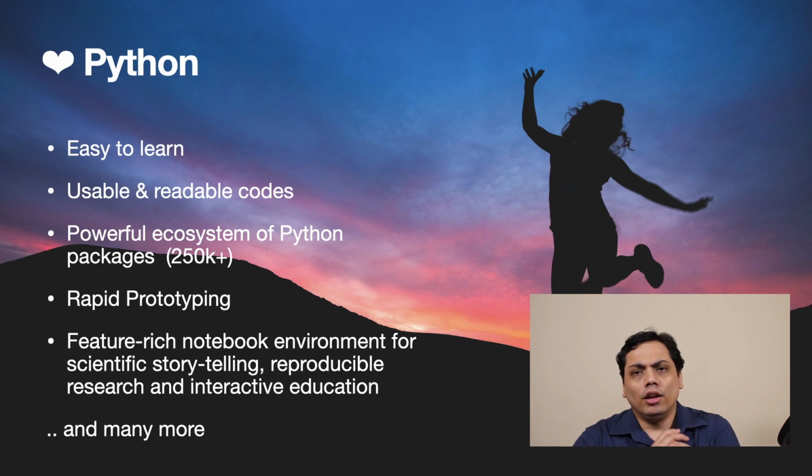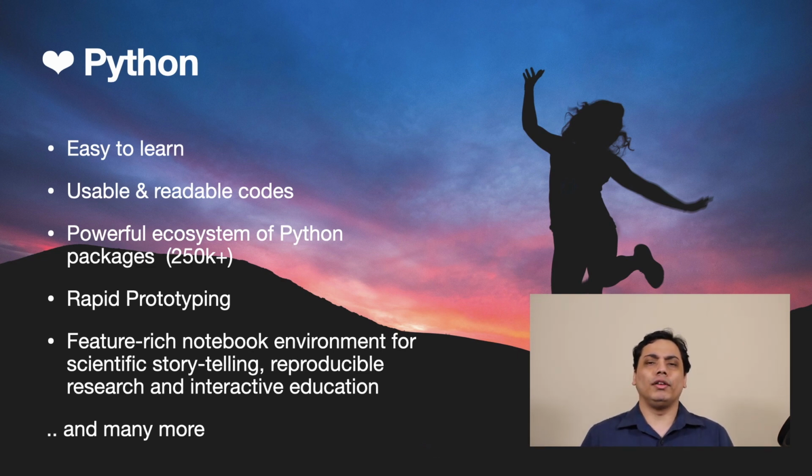To begin with, we researchers love Python because it is easy to learn, the codes written are usable and readable, it has a vast ecosystem of more than 250,000 plus contributed packages. It takes fewer lines of code to implement new algorithms and build prototypes and scale them. A feature-rich Jupyter Notebook ecosystem allows us to have an interactive environment where we can write our codes, mathematical equations, display visualizations, and add narrative texts. This even promotes reproducible research and scientific transparency. And the list goes on and on.